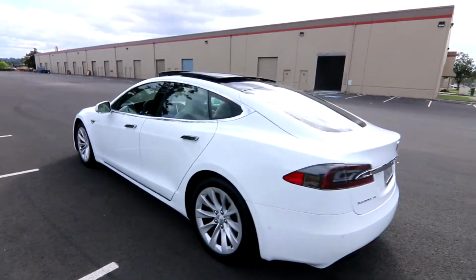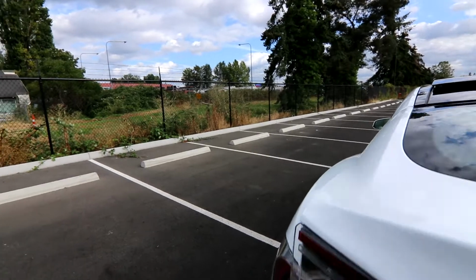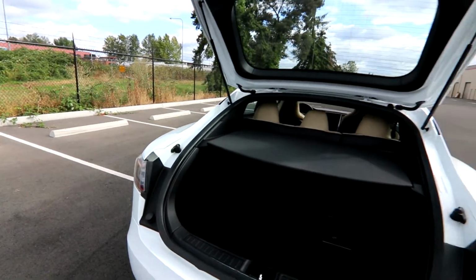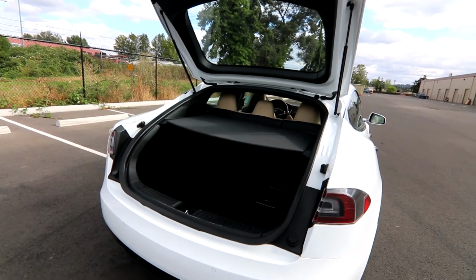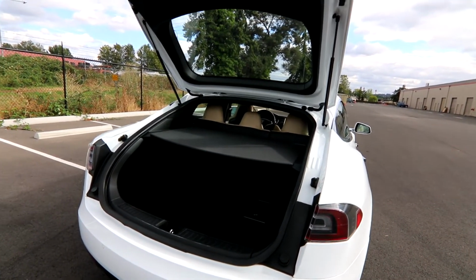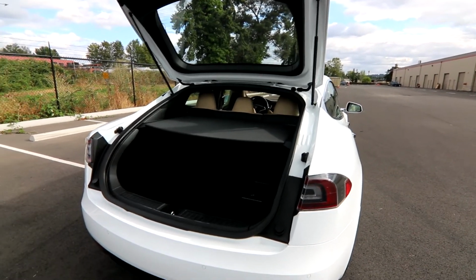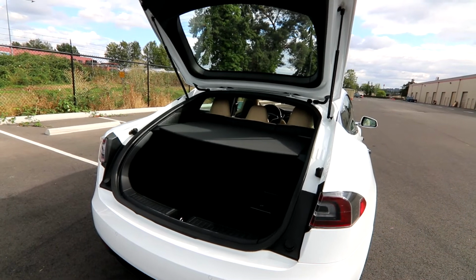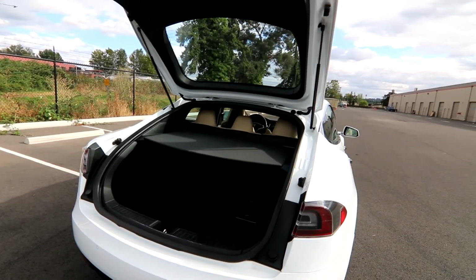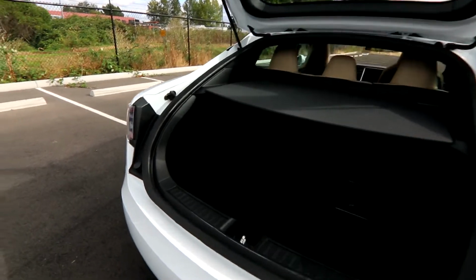It's not, obviously, as fast as a Plaid or P100D performance version of the Model S, but compared to most gas cars, this thing scoots along and you have instant thrust. As soon as you hit that accelerator, you get instantaneous momentum. With gas engines, when you hit the throttle, sometimes the engine has to rev to its peak power point. The transmission has to downshift to the right gear, so there is some hesitation. But with electric vehicles, it is completely smooth.